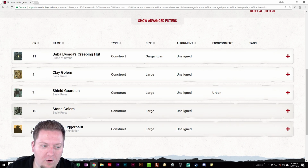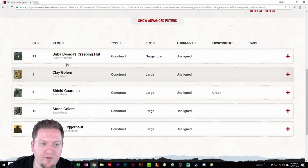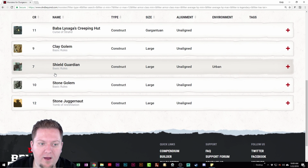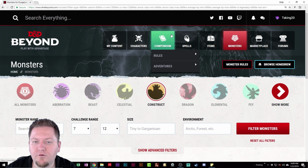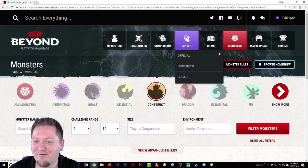And there they are. There's all the constructs between 7 and 12. And you can see right here, this is from Curse of Strahd. This is from the basic rules. This is from Tomb of Annihilation. For some of you guys who've been giving me grief about that.